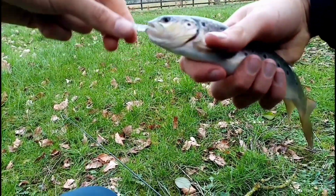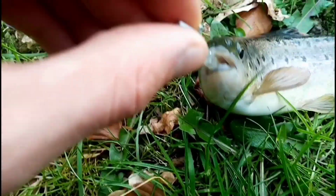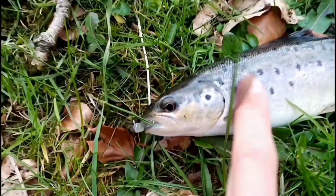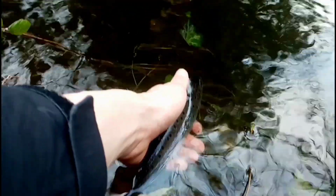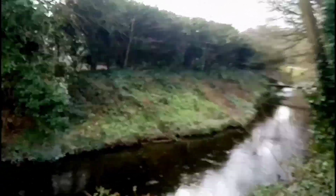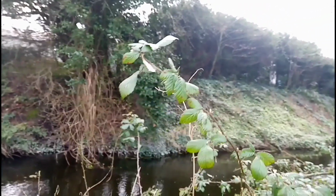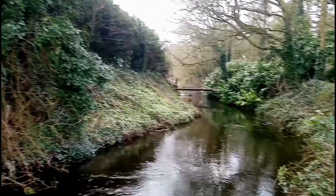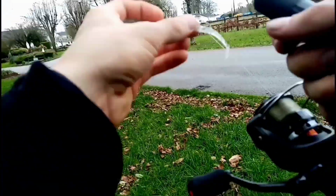And there we go. That is my first brown trout of 2019. Look at him, beauty. Just nose hooked right in the corner. An absolute beauty on that little sand eel lure. Absolute star, very small spot to it. See you, bud. Just caught that fish on the, this is the 3D mini sand eel. It's a brilliant little lure.